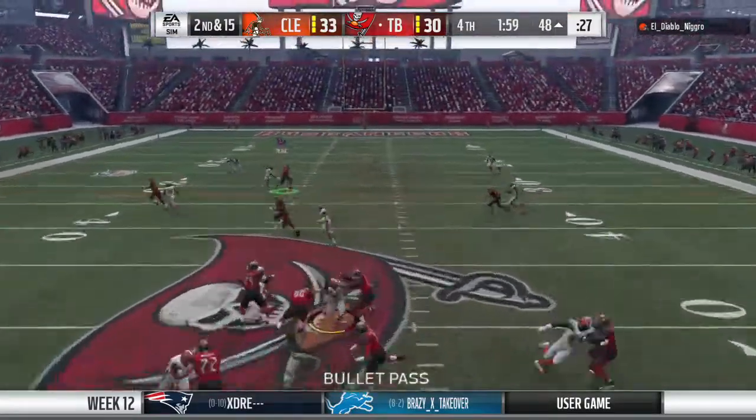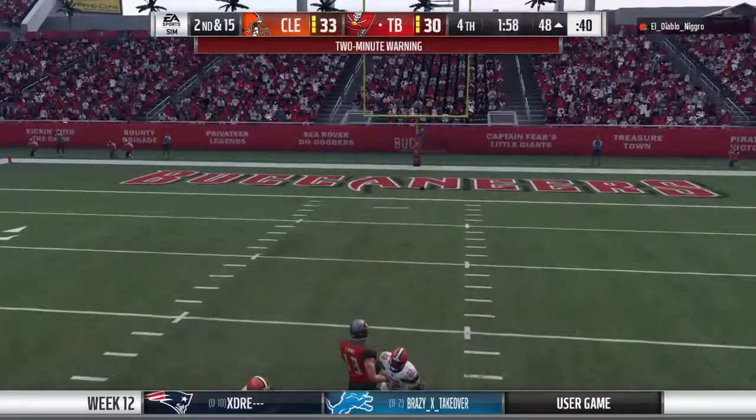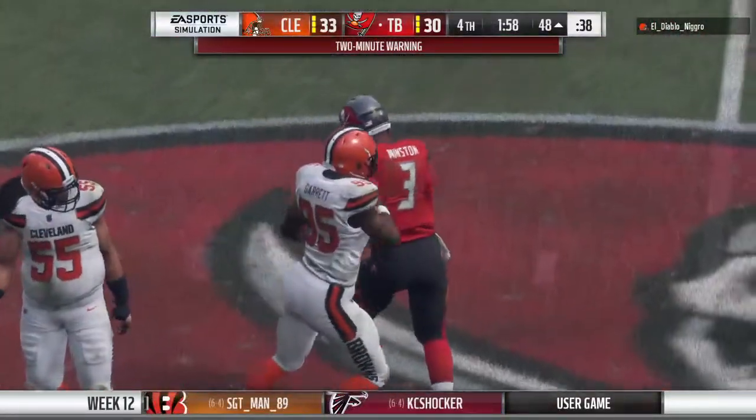2nd down, Winston. And incomplete on the deep ball.